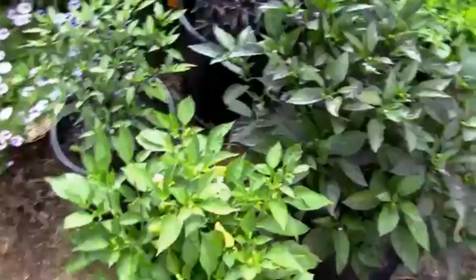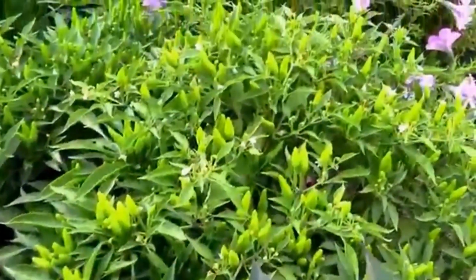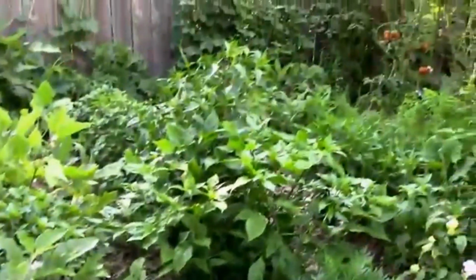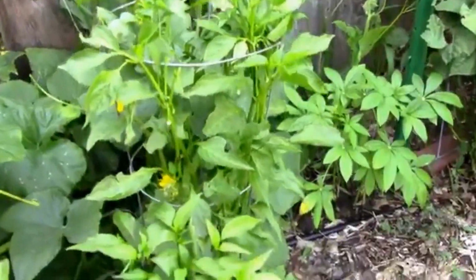But the peppers over here are doing really good. This is a Explosive Ember. And there's a Sangria. It's just covered with peppers. The marigolds are blooming. Let me get out there and show you some of the peppers. That's a volunteer pepper there. It hasn't produced any peppers yet.